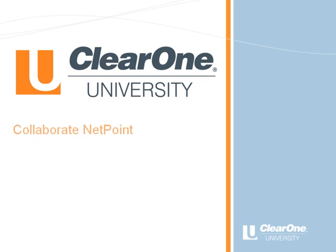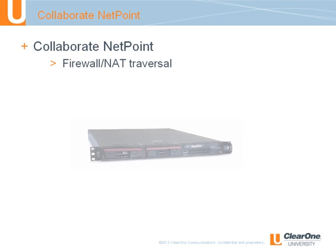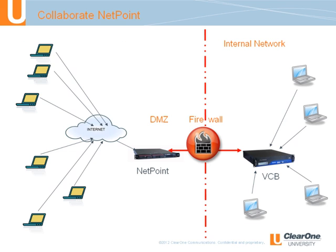In this module, I will talk about ClearOne's Collaborate NetPoint. The Collaborate NetPoint is a network server that enables safe IP video communication into and out of secure networks. The Collaborate NetPoint resides in the DMZ, or outside of the firewall, of the corporate network, and all inbound and outbound IP video traffic will pass through the NetPoint, which protects the internal network from malicious attacks.